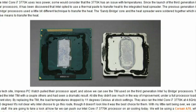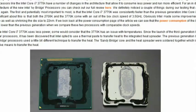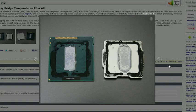The idea is that some people are saying Intel just made it really cheap and they didn't have to. Legit Reviews has a pretty good summary of it, too. They look at overclock benchmark temperature performance, and they also cite the PC Watch article. By replacing the TIM, the low temperatures drop by 11 degrees Celsius at stock settings, which is a pretty healthy drop. Yeah, that's a lot. And running at 4.6 gigahertz, the Core i7-3770 dropped 20 degrees Celsius.